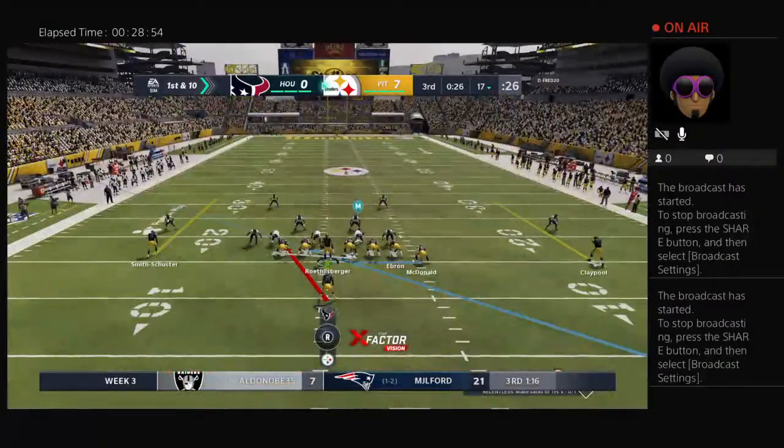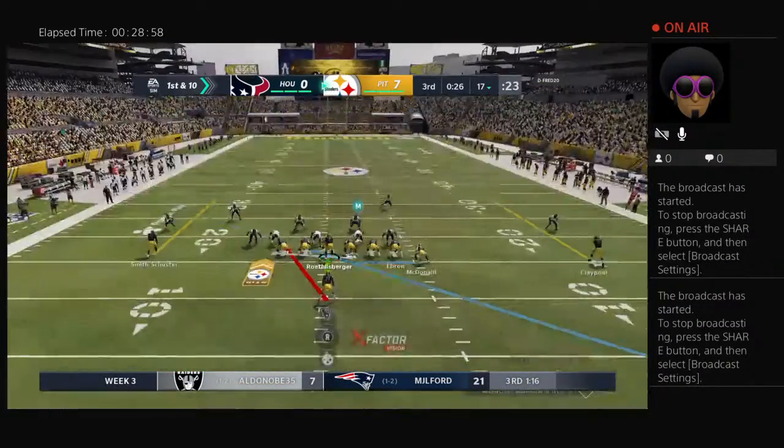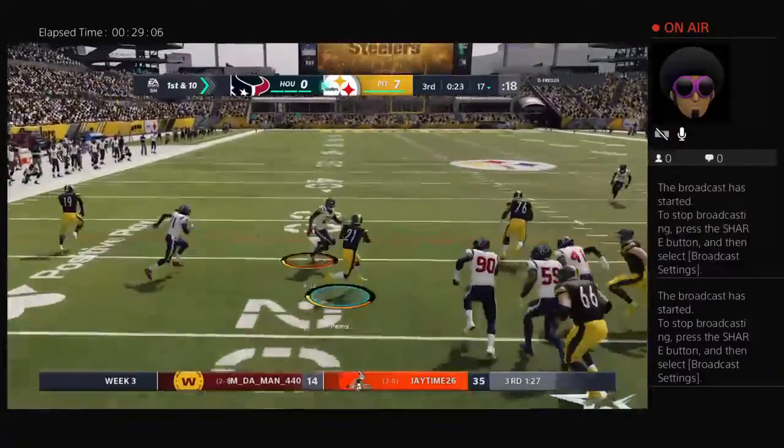The Pittsburgh offense at the line to start their next drive. Their defense has pitched the shutout. Now they probably need to deliver a little breathing room, maybe make it a two-score game. First and 10. They'll try and get the run game going. This is Penny.